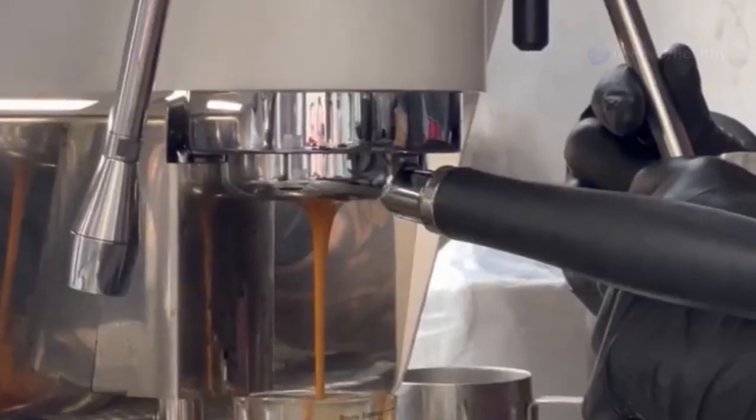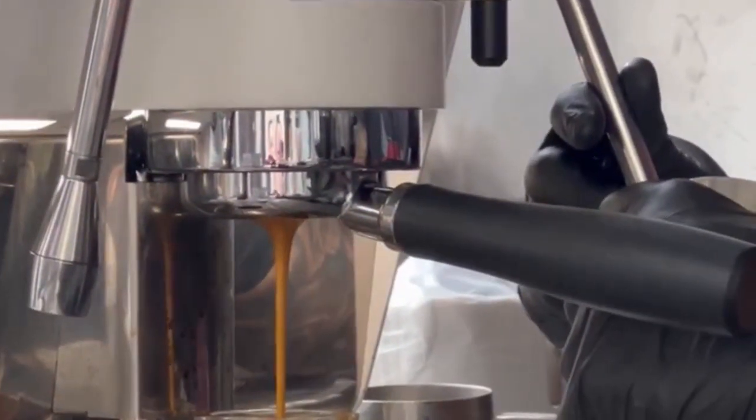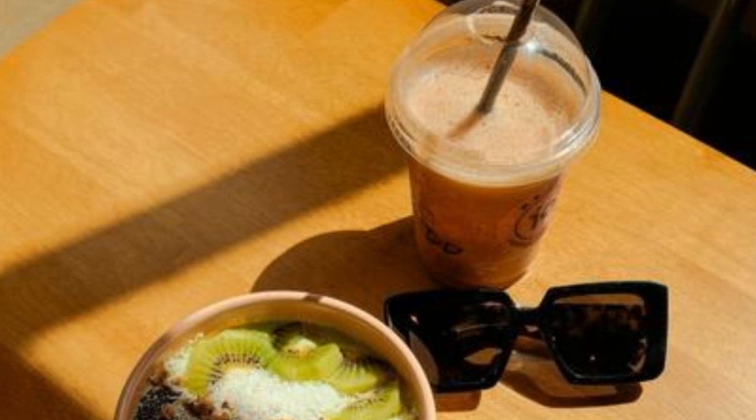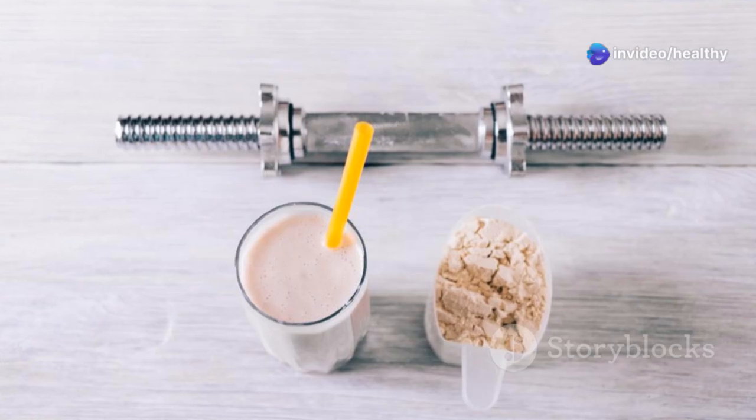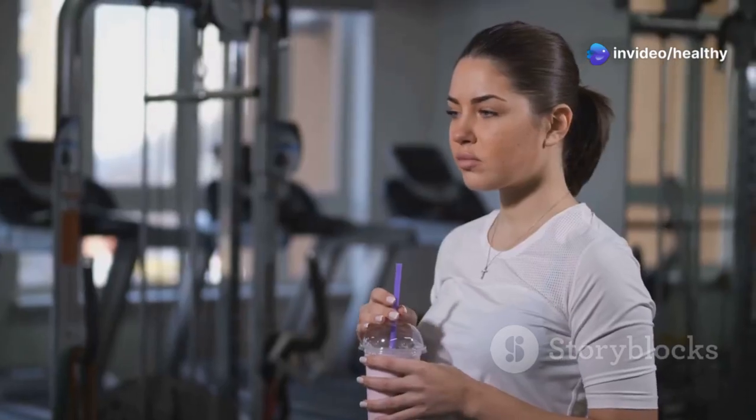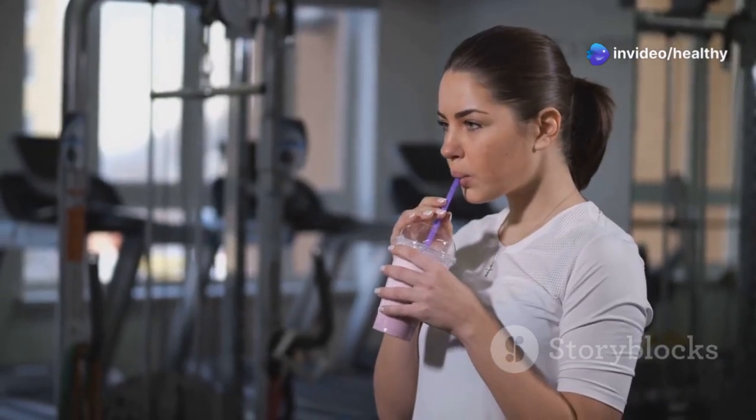Last but not least, the Energizing Espresso Delight. Perfect for morning workouts. You'll need 1 cup of cold brew or cooled espresso, half a cup of Greek yogurt, 1 frozen banana, 1 tablespoon of almond butter, and 1 scoop of vanilla protein powder. This one gives you a caffeine boost while supporting muscle recovery.